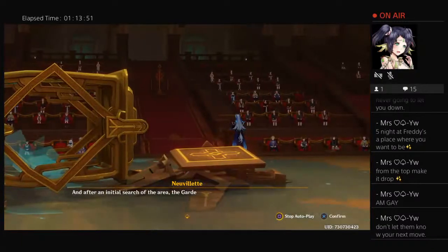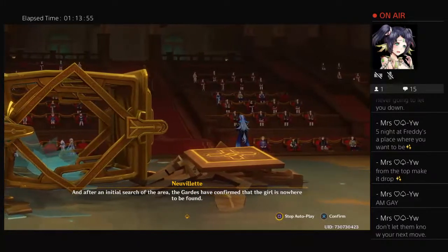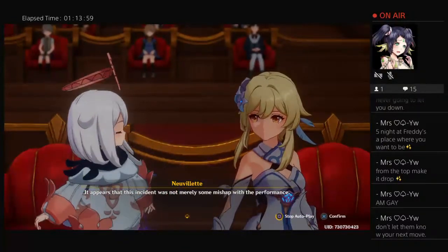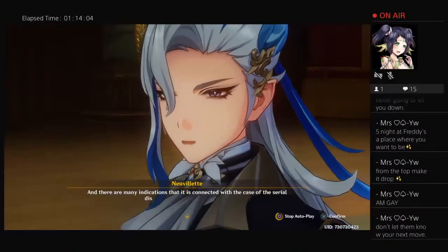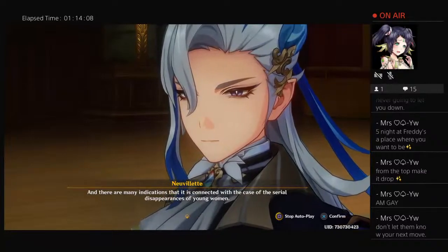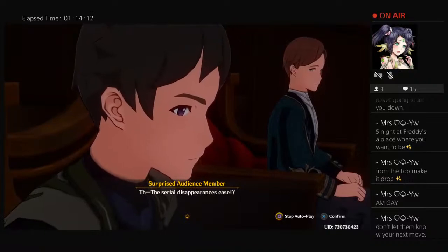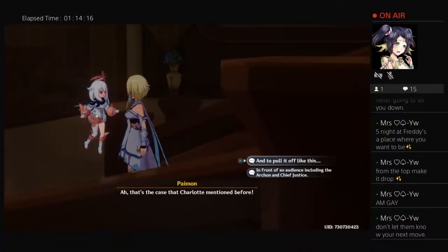And after an initial search of the area, the guards have confirmed that the girl is nowhere to be found. It appears that this incident was not merely some mishap with the performance. And there are many indications that it is connected with the case of the serial disappearances of young women. Well, the serial disappearances case? That's the case that Charlotte mentioned before!